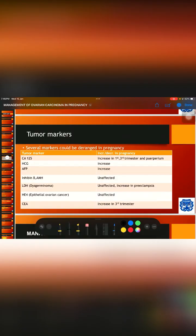Usually in cases of ovarian malignancies, you will be very happy to see the tumor markers. But here, what happens? Several markers could be deranged in pregnancy. Most of these markers are proteins that can also be elevated in pregnancy. So let us see what happens.